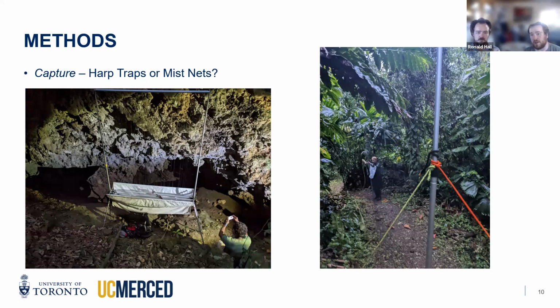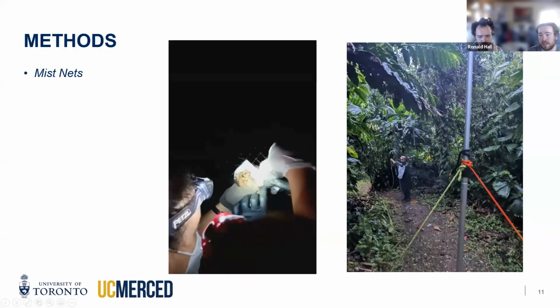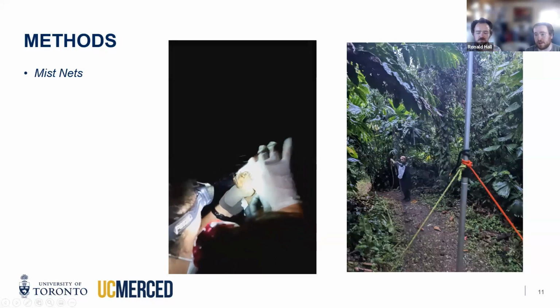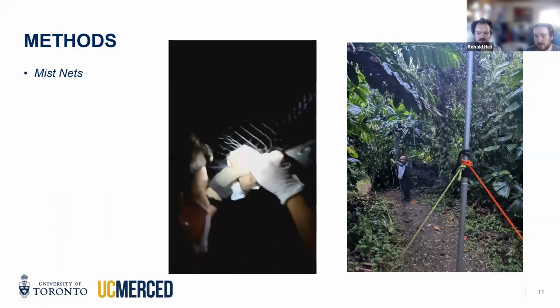This is also a very common way to catch birds, and I'll talk about that one first. So with mist nets, we usually set them up in the forest or along a trail somewhere. You set them up in flight paths where you think you're going to catch bats, and then bats will fly into them and get tangled in the threads.